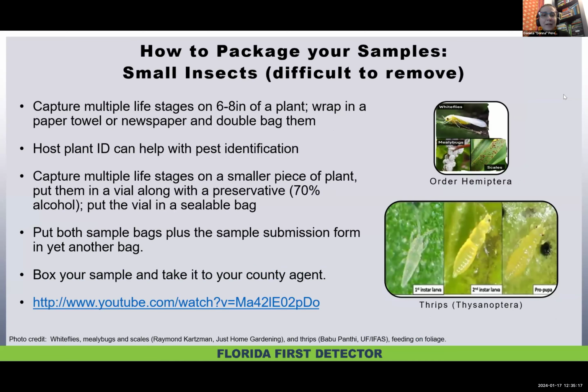So for small insects, those that are difficult to remove, and these include mites, thrips, whiteflies, scales, we ask for you to submit 6 to 8 inches of the plant material, of the host plant material, because this can be really helpful for identifying the type of pest. And so you're going to want to try to capture multiple life stages on the plant material, wrap it in a paper towel or newspaper, and double bag them.